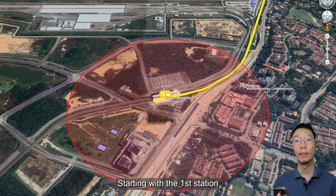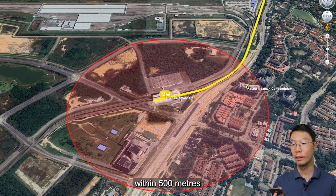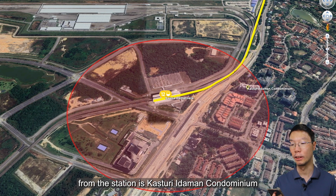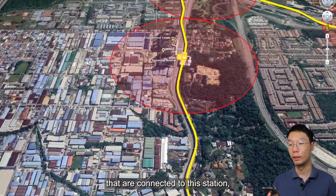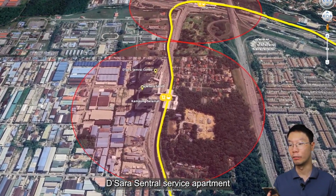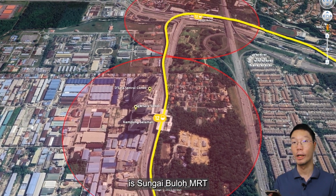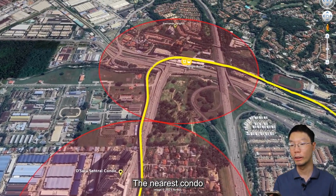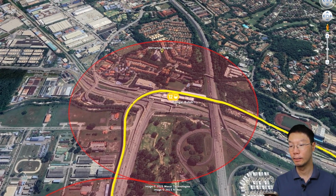So starting with the first station on this line is the Kwasa Damansara station. And the condo that is within 500 meters from this station is Kasturi Idaman Condo. Then the second station is Kampung Selamat. There are two condos that are connected to this station, Disara Central Service Apartment and SQ Ware Service Apartment. Then the third station is Sungai Buloh MRT. The nearest condo that is within 500 meters on this MRT is Sierra Mas Heights.